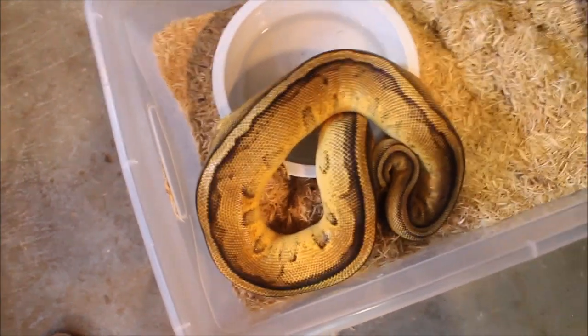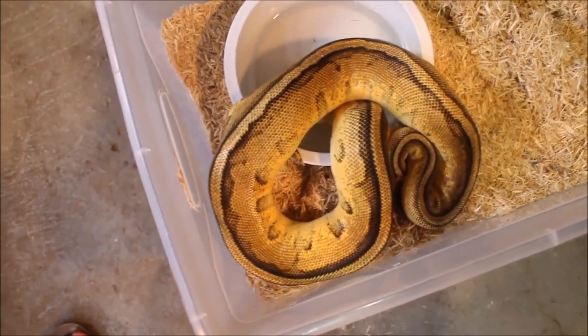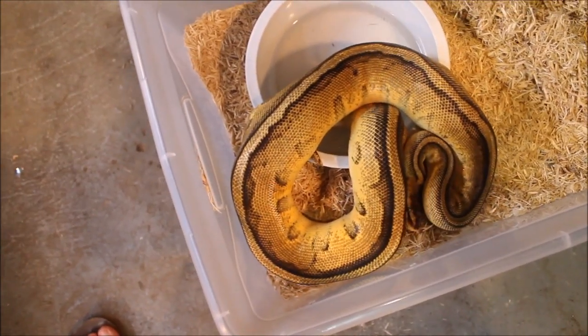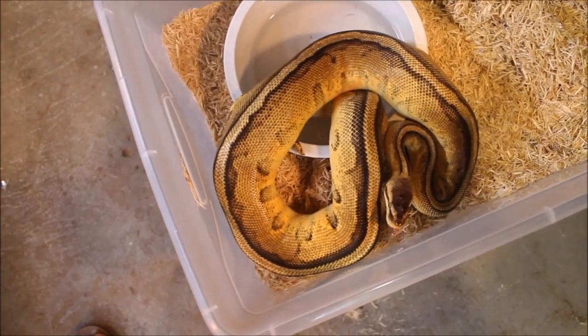And he was given to me. Well, I adopted him. I mean, he was in the pet store too long. He was in there for about a year, and so I adopted him. There he is. Hey, Thor.